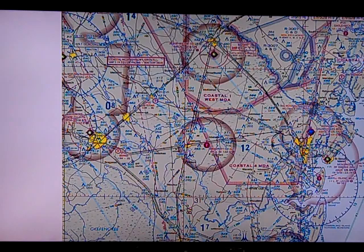This is what an aviation map looks like. It shows towns in yellow. It shows airports as colored circles. It shows identifying landmarks like rivers and railroad tracks. You can see the Altamaha River in a thick blue line across the upper right corner. And military operations areas that are the boxes.